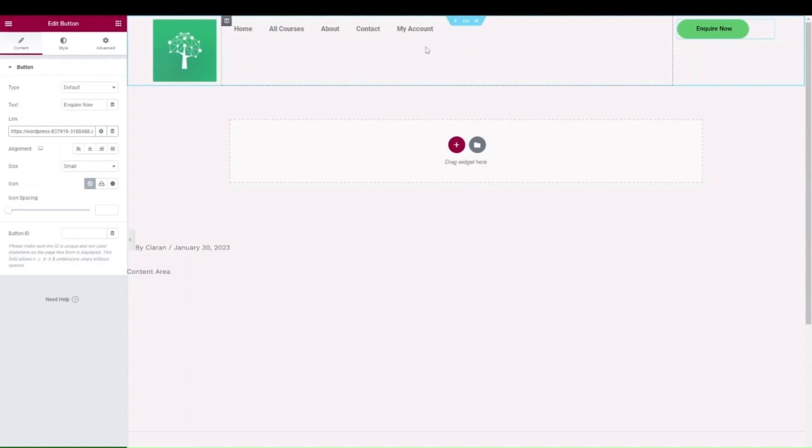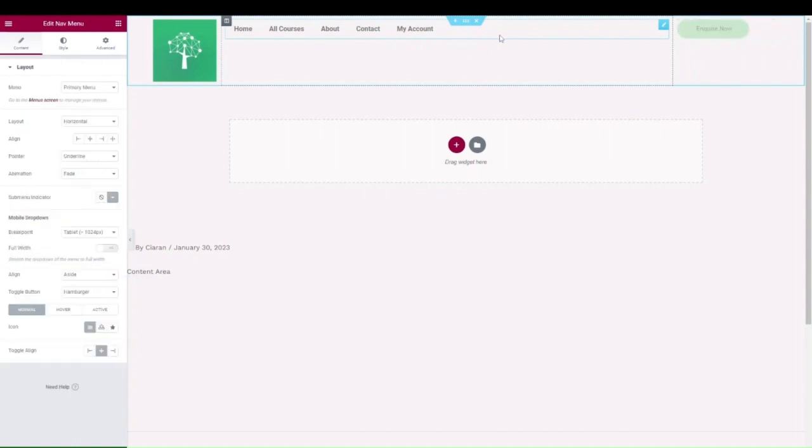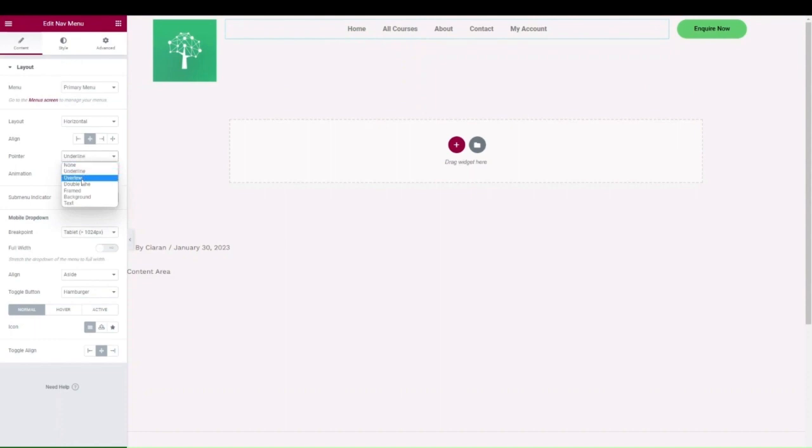So what we're going to do now is style it a little bit. The first thing I'm going to do is click onto the menu and align it to the middle. And then you can see when I hover over, I've got a sort of pointer at the bottom. It's set to underline by default. You can overline, which will put it at the top. You can see up here. You can also do double line. And you can see that kind of boxes it in. And then you've got framed, which will put a frame on each link.